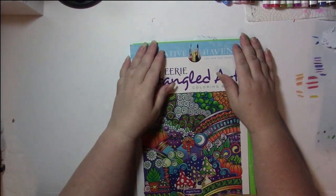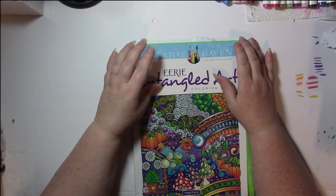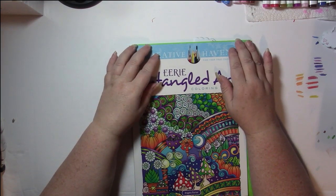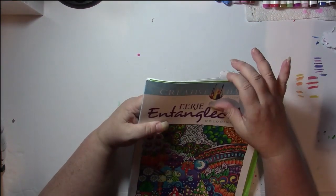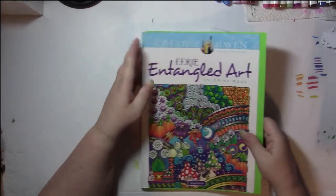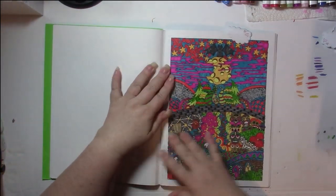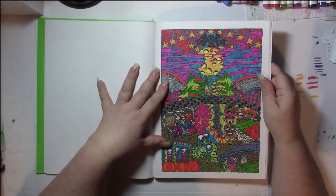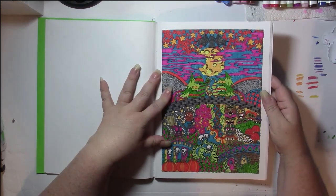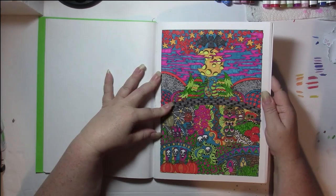And then I had a buddy color with Copic Crazy Colorist, I believe her name is, over on Instagram, and we decided to do this one. I'm not too pleased with how mine turned out. It's too dark. I should have made the backgrounds lighter and left the dark colors for the, oh, just a minute.